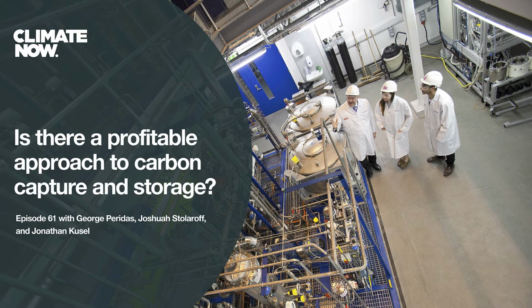Like the Sierra Institute, Moat is based in California. Before officially joining the company, Joshua actually spent 11 years at the lab where George Peridas is based, Lawrence Livermore National Lab. He helped create their carbon capture program, and he and his colleagues later consulted with the state of California to help it define strategies for meeting its net zero goals. Joshua said after extensive research into various carbon capture methods, BECCS stood above the rest for both cost and efficiency.